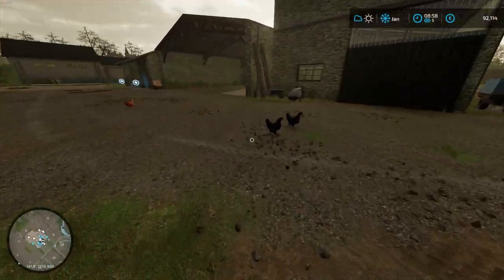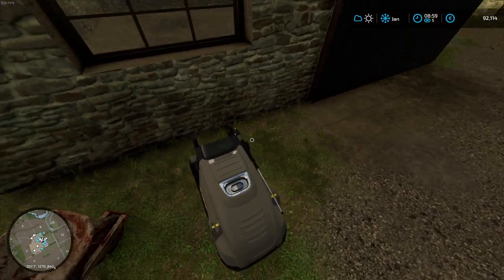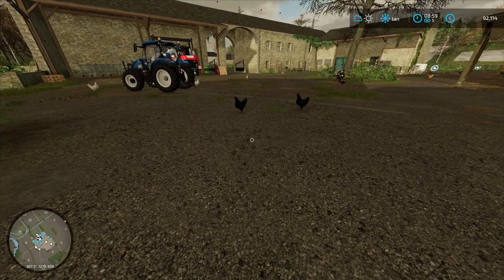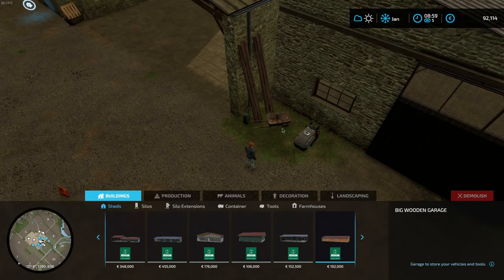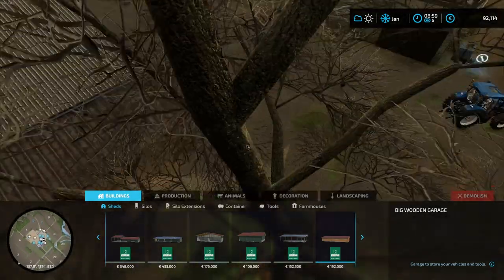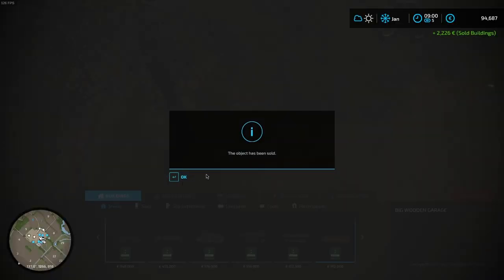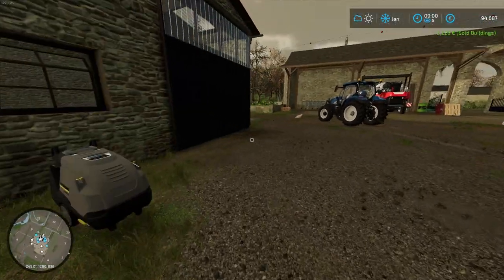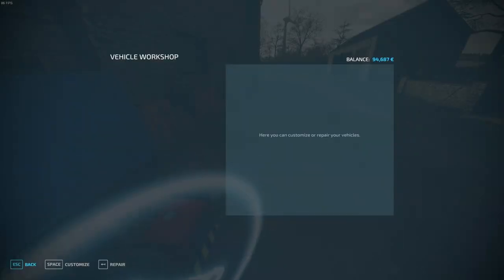I have a pressure washer here. This farm comes with a pressure washer. I didn't... How was I possibly supposed to know that? Can I sell this one? I can. Do it. Yes. It's almost brand new. Because I have this. I didn't know I had this. But yeah, we have this now.